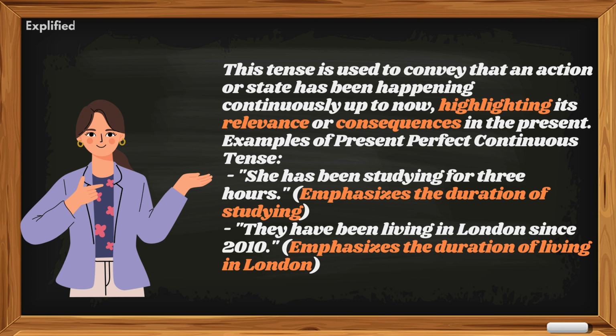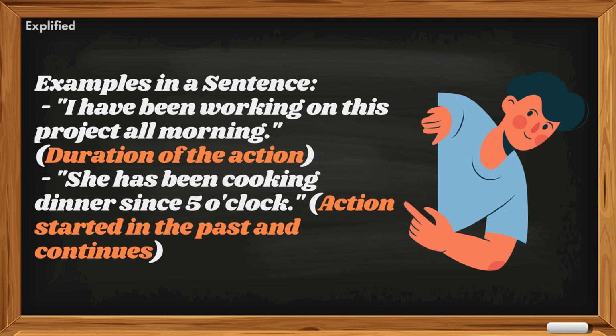She has been studying for 3 hours. Emphasizes the duration of studying. They have been living in London since 2010. Emphasizes the duration of living in London. Examples in a sentence. I have been working on this project all morning. Duration of the action. She has been cooking dinner since 5 o'clock. Action started in the past and continues.